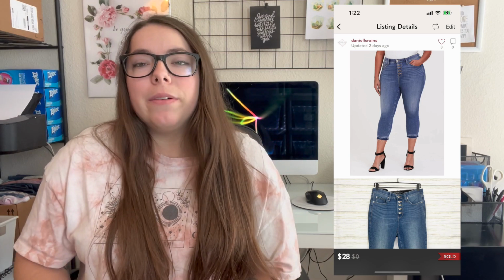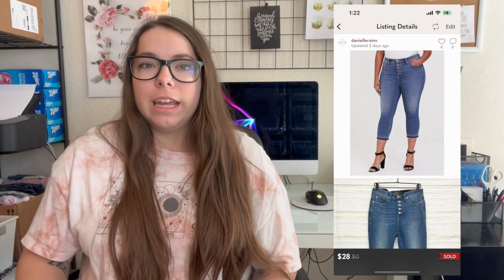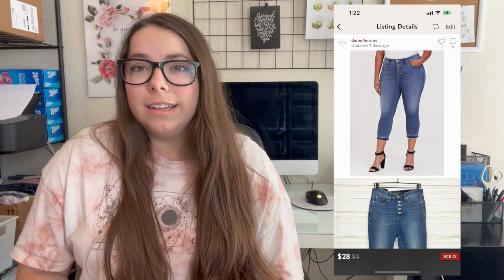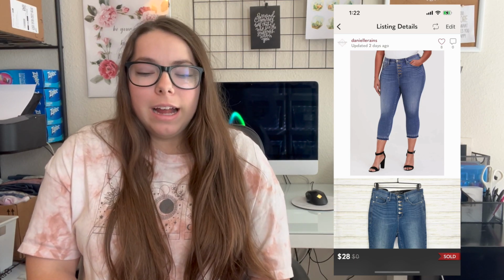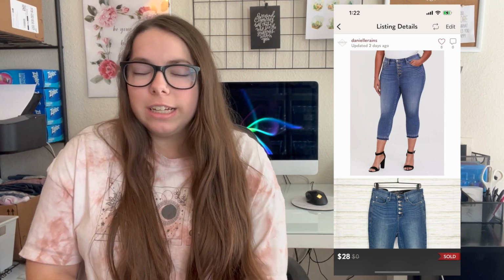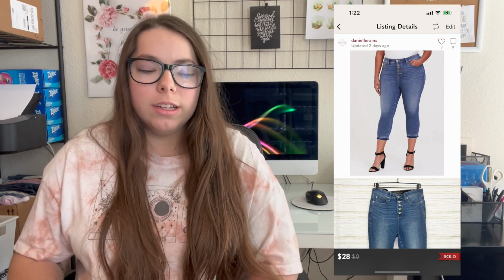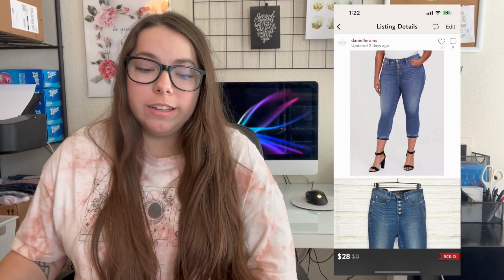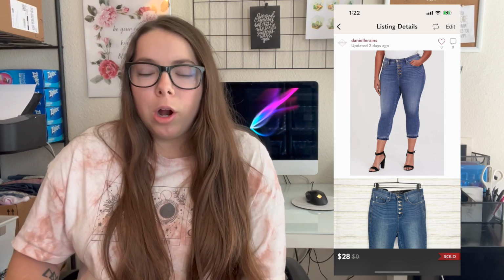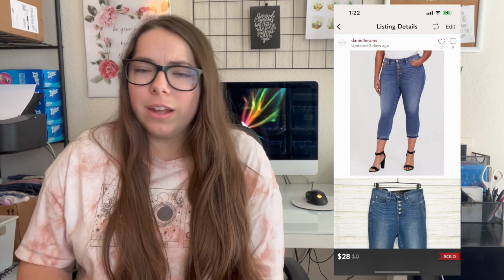Torrid, I've been having problems with Torrid lately. I feel like it used to sell a lot better for me, and now I don't think it sells as well. But I still think these sold really fast, and I had them listed at $35 originally. So $28 is still a great amount. I can typically sell Torrid jeans anywhere between like $25 and $35. So this was right on par with that. So I'm pretty happy with it, and they sold really fast.